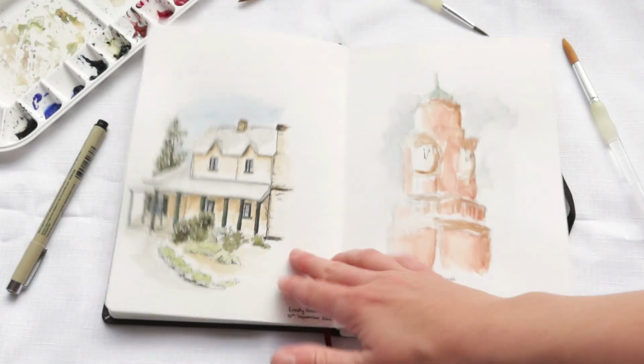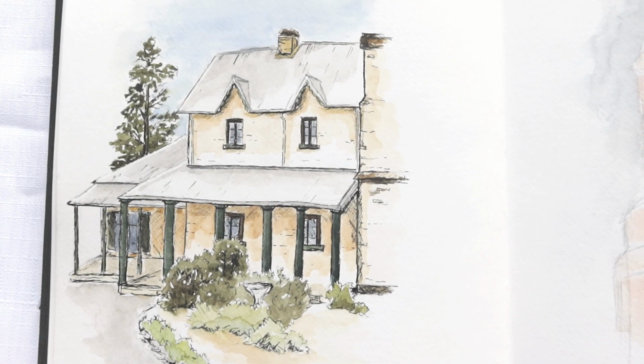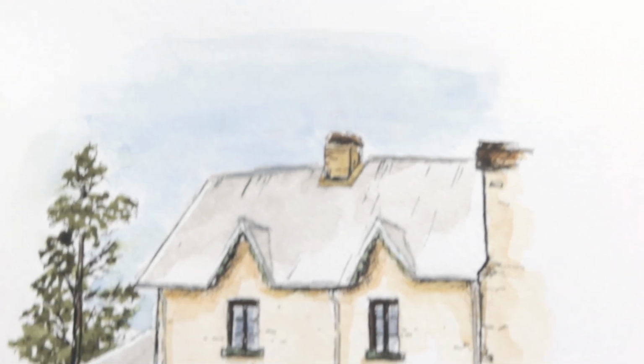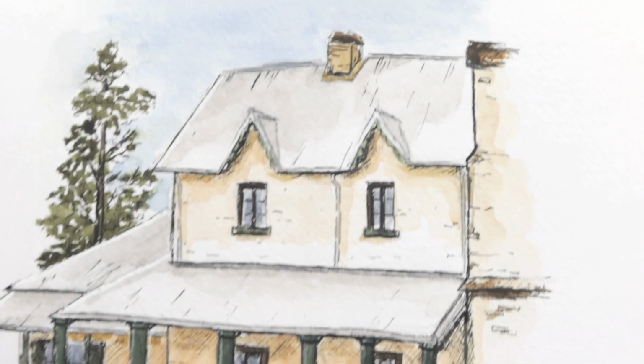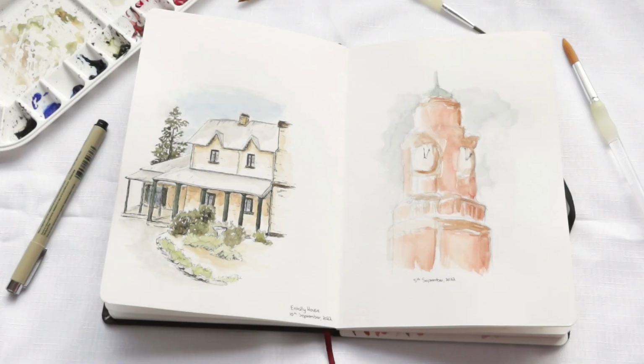Then we've got in Tally House. This was from a photo that I took when I visited there early 2022, and I painted this one in September 2022. It could have done with more shadowing in hindsight, or something a bit more going on. It's very flat, but it's cute. It'll do. And then on the following page is the clock tower in Launceston.